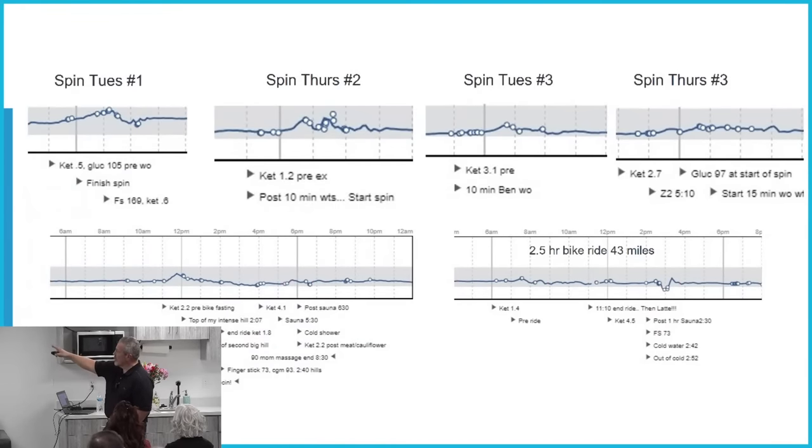That first one went to 180. You can see the second one on Thursday, which is 2 days later. The next Tuesday, hardly anything. But I did a little bit of weights before that. And then look at that Thursday. Hardly, you can't even tell. Same exercise, same everything. Everything's the same. So what changed? Well, you can see my ketones changed, right? 0.5 to 1.2 to 3.1 to 2.7.